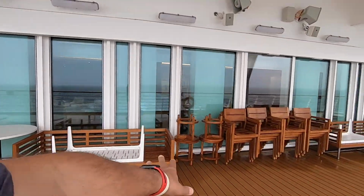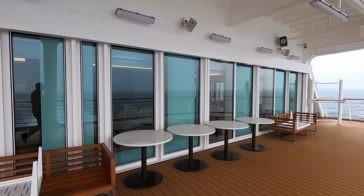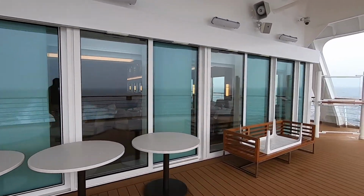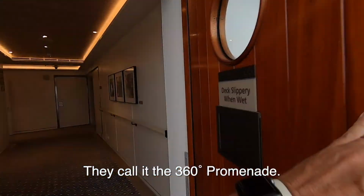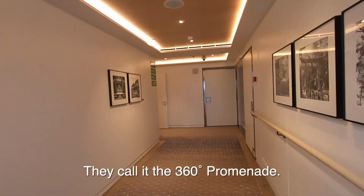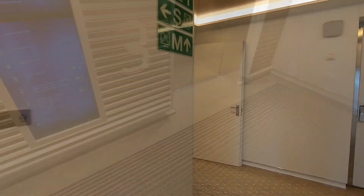Normally they'd have all these chairs and there'd be cushions and these metal tables would be out here, but I guess they figure nobody's going to sit out here today in the cold and rain. So that's promenade on deck 2. I'm not sure they call it the promenade. And more photography. Let's head up to deck 3.